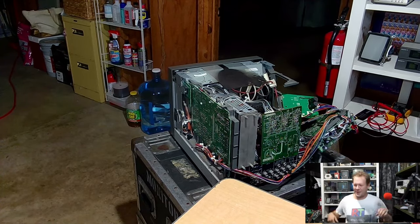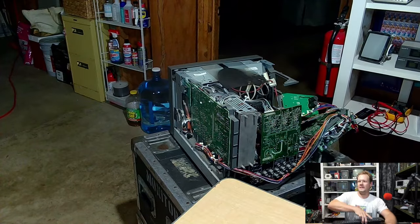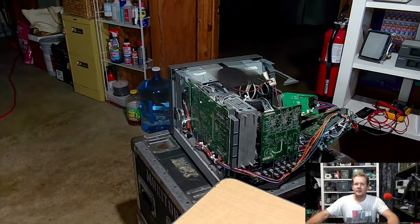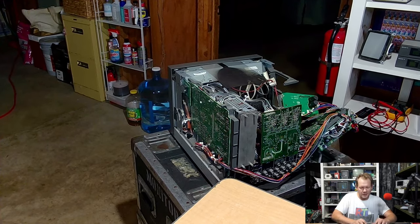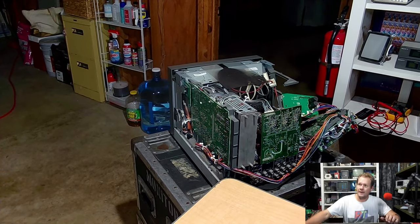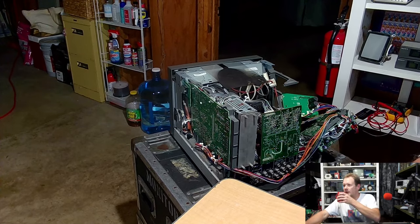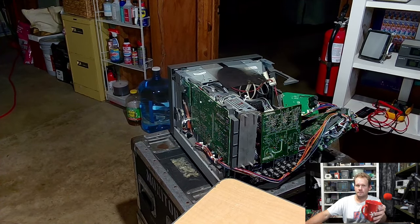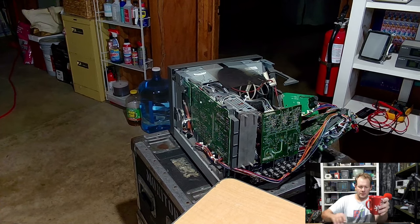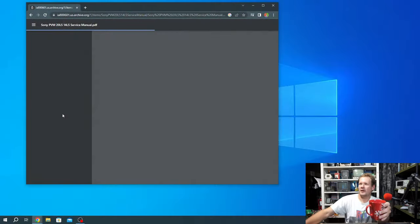No, I don't own one from Japan. I wish I did. I'm gonna try to find the service manual for the 1405. I know this isn't the 1405, but I should have the same neck board pinout. So we'll switch over to my dashboard here. I'm waiting for this manual to load up. Sometimes archive.org, I guess, just has too many things on it.